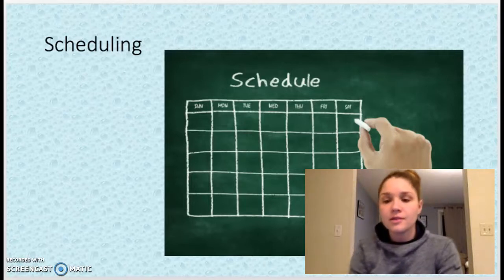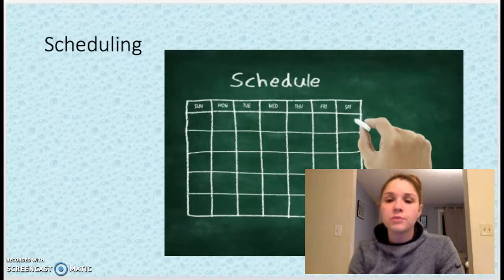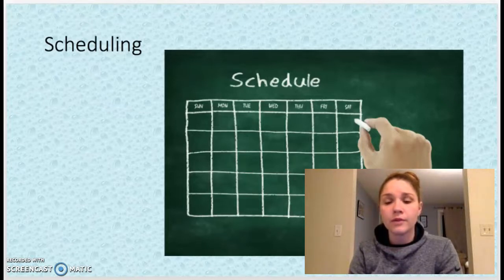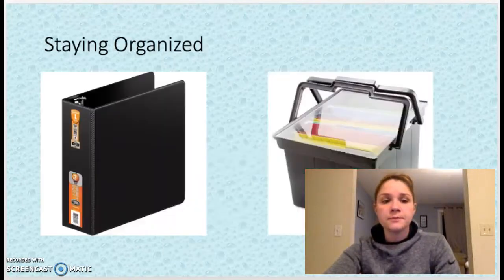Scheduling. This is usually the hardest thing, is finding time that both you and your participants are available. So I would recommend just kind of going through your schedule now, see what your availability is going to look like, see if in the next couple weeks you can start shaving some time so that you can dedicate a few hours, whether it be every day or maybe one day a week, to data collection, so that you make sure that you have enough time to complete this project.